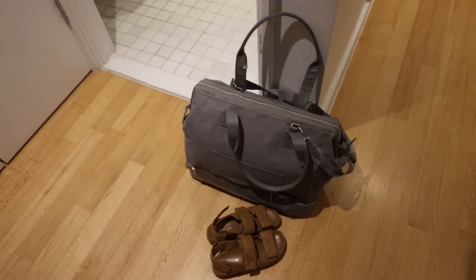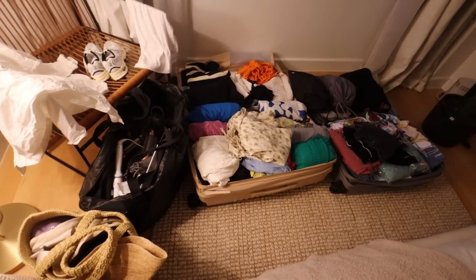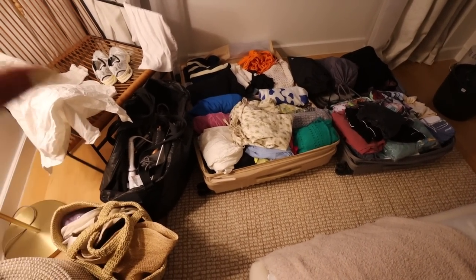All packed for the Hamptons. Just kidding. That's just for this coming weekend. This is just so much. I'm about to walk into Kelly's house with so many bags.